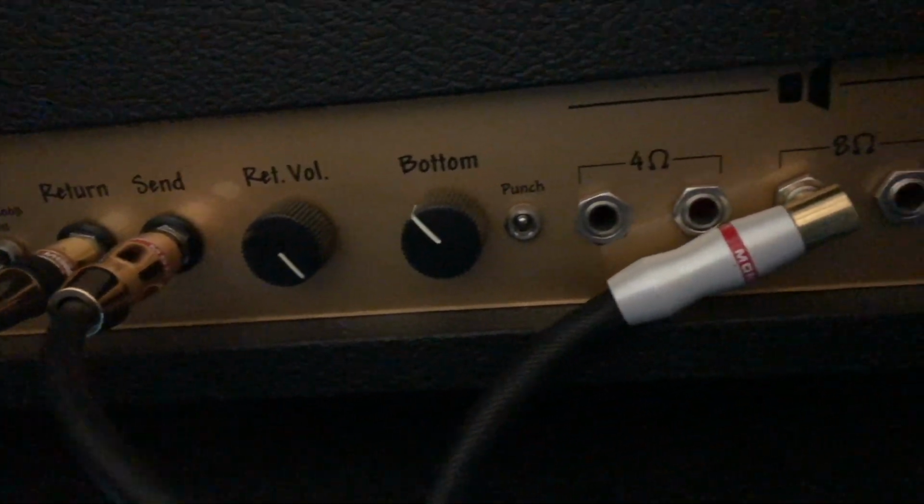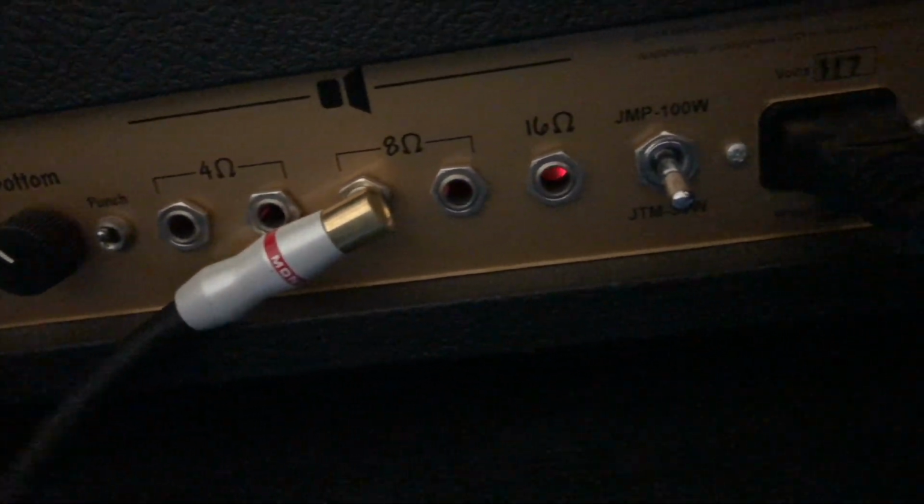From a technical standpoint, I thought it would be fun to compare the Bogner to the Suhr just because they're kind of in the same family of tones. But what I did was I used the Bogner Helios on the 30 watt setting. Now that 30 watt setting is only found on the Bogner Helios 100. It goes to the JTM 30 watt.